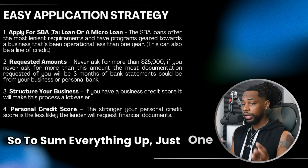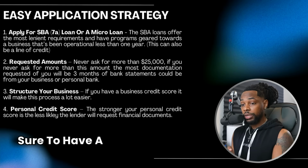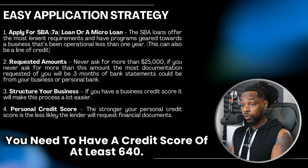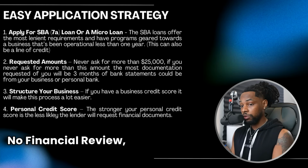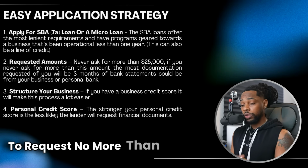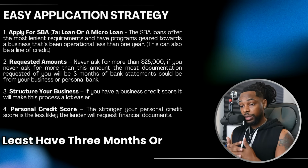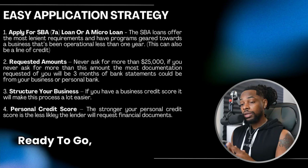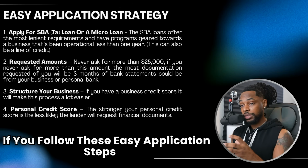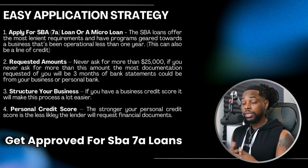So to sum everything up one last time, for an SBA 7(a) loan or SBA microloan, you want to make sure to have a business credit score of 155 or higher. You need a personal credit score of at least 640, but if you want to make sure there's no financial review, 700 or higher would be ideal. And of course, you want to request no more than 25,000, but even then, have at least 3 months or 90 days of bank statements ready to go just in case they need that. If you follow these easy application steps and this strategy, you are way more likely to get approved for SBA 7(a) loans and microloans.